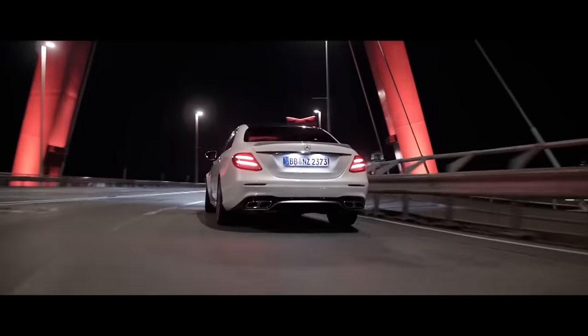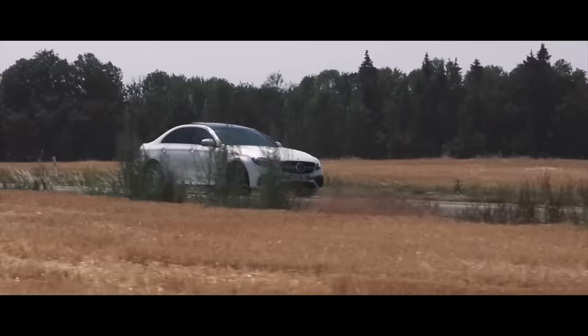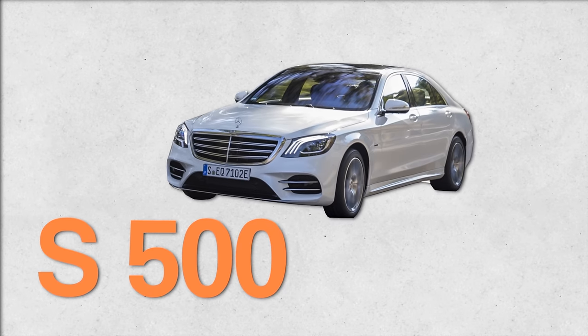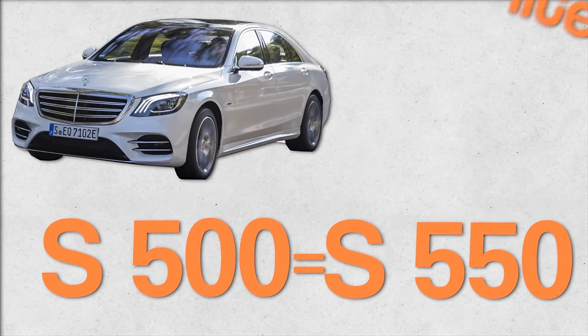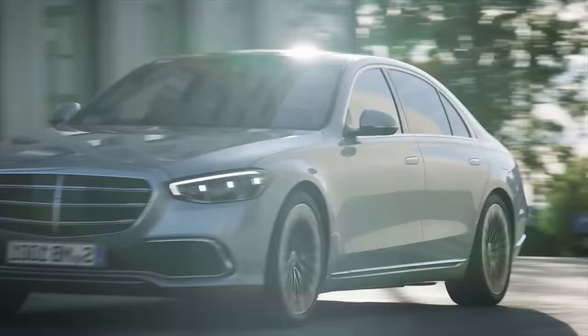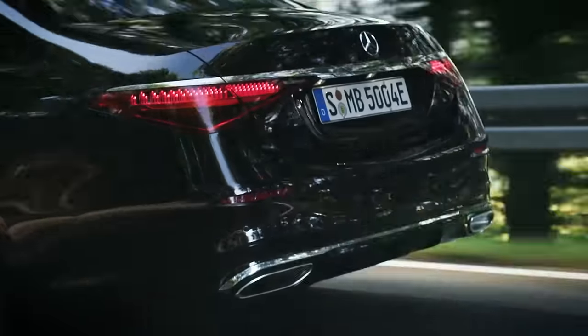Here's something many people don't know. The model number of Mercedes is higher on U.S. vehicles compared to European ones. For example, if you're in Europe and you have a Mercedes S500, well, that same car in America is called the S550. I'm talking about the exact same twin-turbo 4.7-liter V8 that makes 449 horsepower. Just a different name. And it's not just Mercedes S-Class models that change their badge numbers in the U.S.